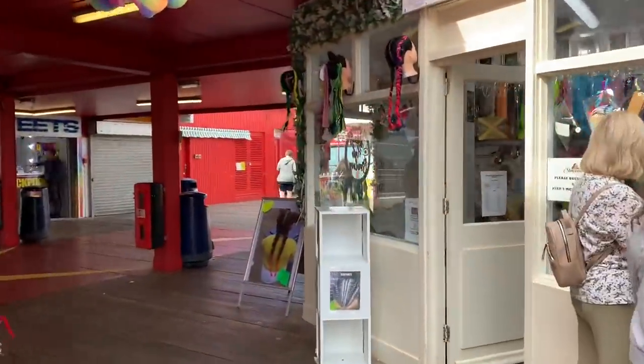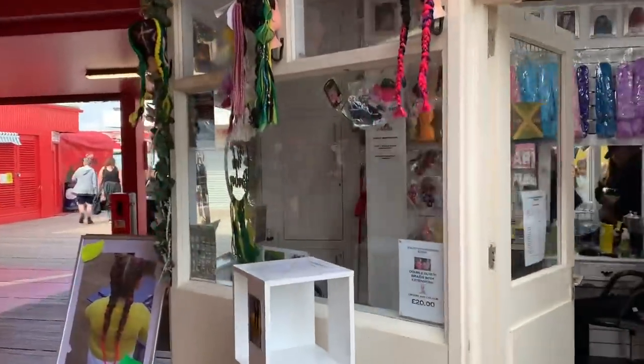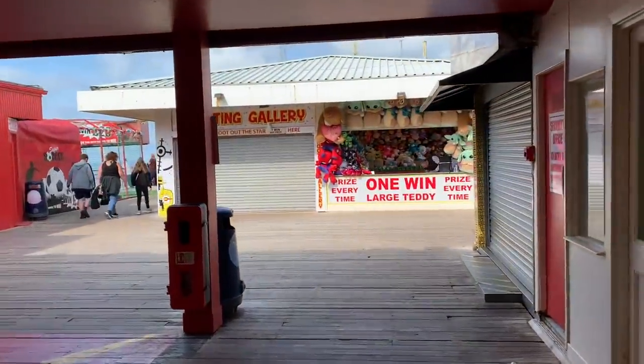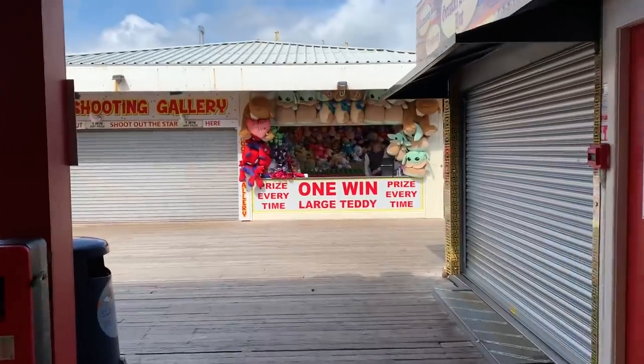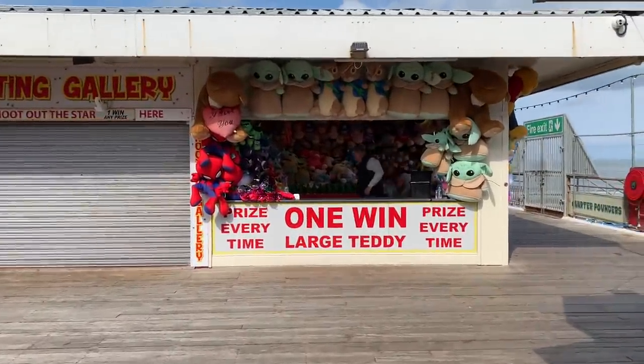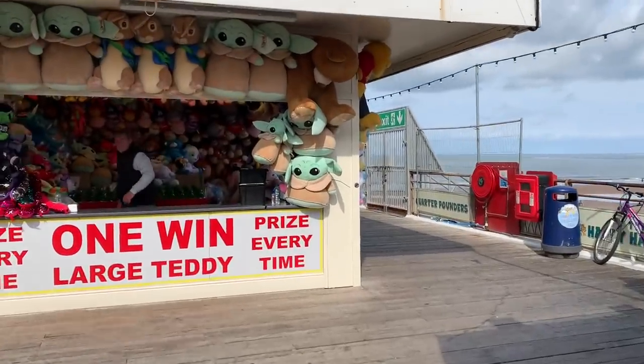And all the usual... ooh, that little girl's having braids done. All the usual side stalls and all the stuff that you get on a pier. So we're going to go counterflow.